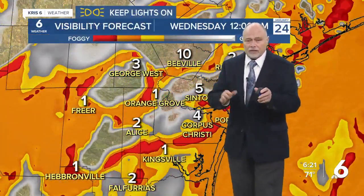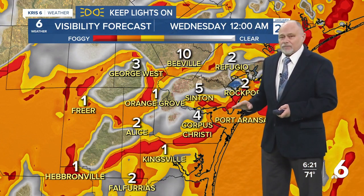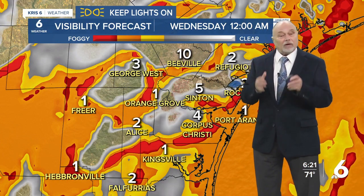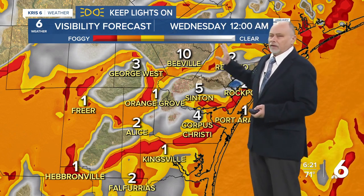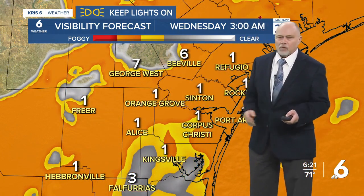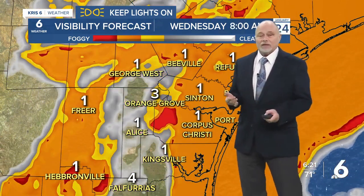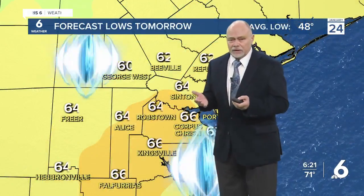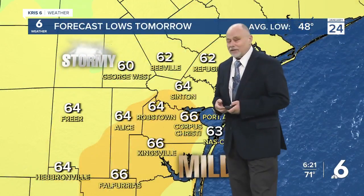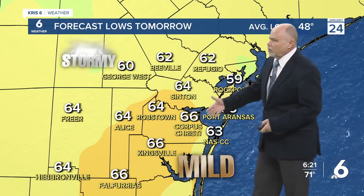So one of the things we're dealing with overnight tonight is widespread fog. And that's because of the abundance of moisture in the atmosphere and fairly light winds. Despite the overhead of cloud cover, we're still going to be developing that fog as moisture pours in off the Gulf of Mexico. The only thing keeping it from being dense fog is the existence of thunderstorms in the area as well. Kind of an unusual combination. That's what we're going to see. Overnight, lower to middle 60s.